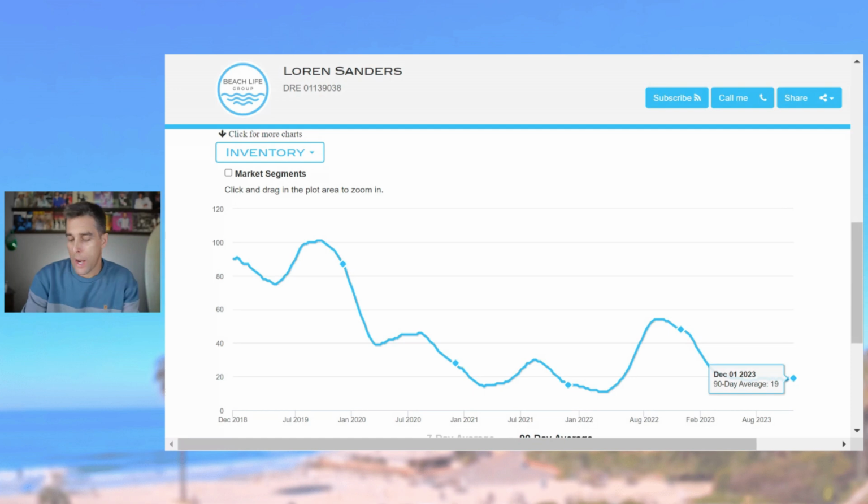So right here, typically rising inventory will favor buyers, while tightening inventory will favor sellers. So less homes on the market, less competition out there, with more buyers equal prices going up.